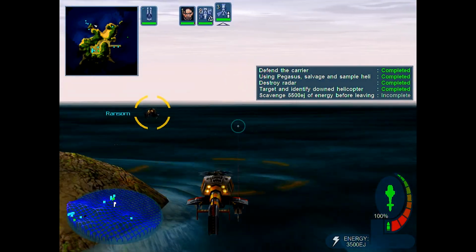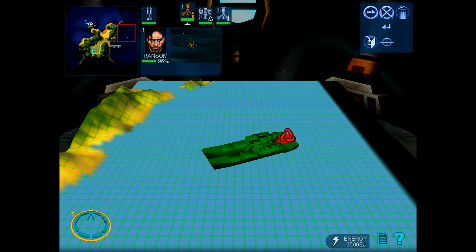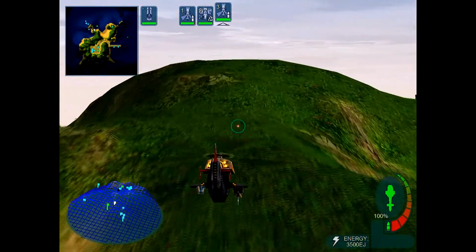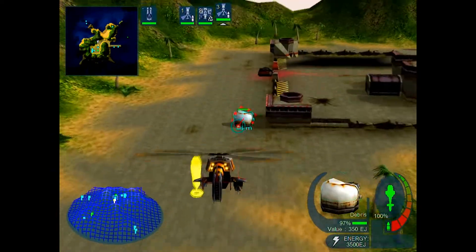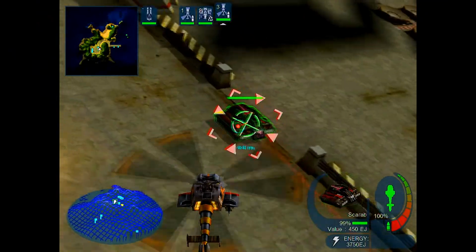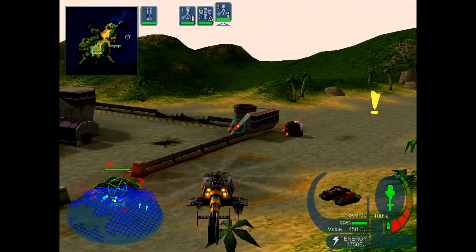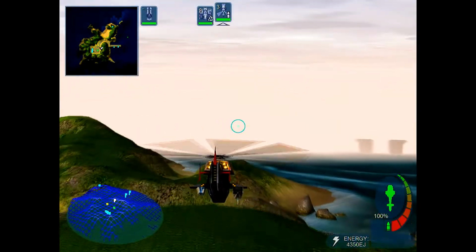Alright guys, that pretty much does it for the mission. All we have to do now is scavenge 5500 EJ of energy. And yeah, if you guys know what EJ stands for, tell me, because I'm really curious. I haven't been able to find it online. Granted, I haven't really looked for it. But yeah, moving on. I really want to shoot this guy, but I don't think he'll like it. So right now, Ransom is suiciding himself, and I'm just wasting time. Just chilling with the G's.